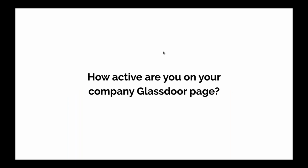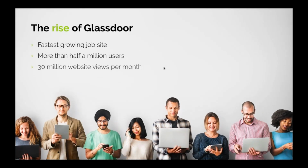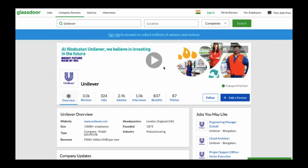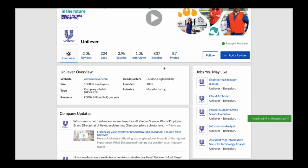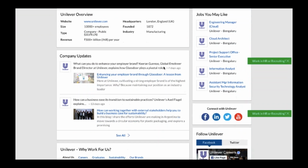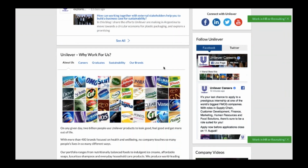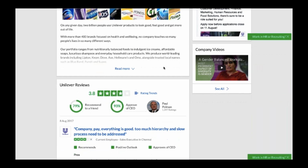If we look at an example that's about to pop up on the screen in a second, what we've done so far through the webinar is focus on the applications and offer stage, but there's a huge amount we can be doing before anyone even presses the apply button. We're going to look at an example of Unilever and their Glassdoor page. As you can see, they've completely kitted it out, turning their page essentially into an extension of their website careers page. They've got jobs there on the right, integrations with all their social media channels, a completed About Us section, and as we move down the page, you can see where employees, past and present, can leave reviews of the company.